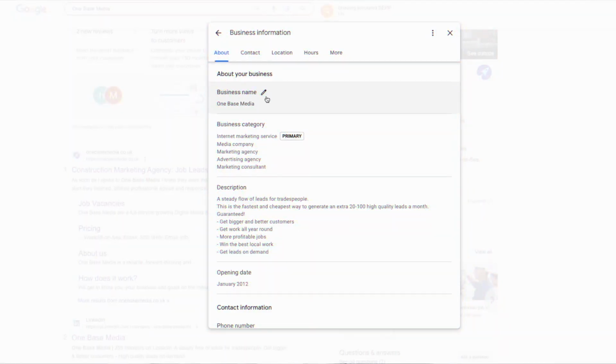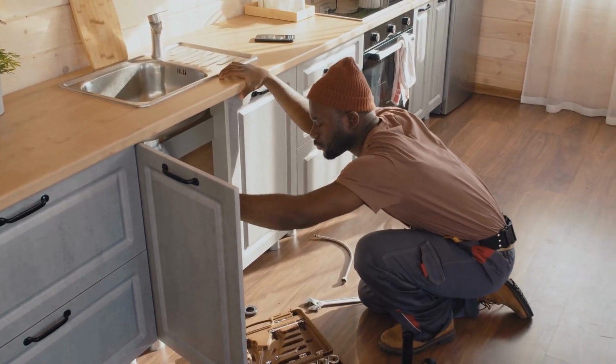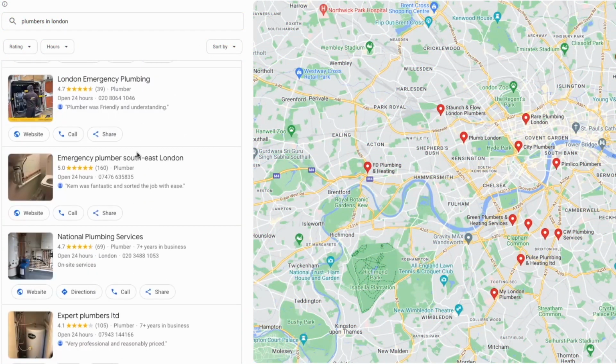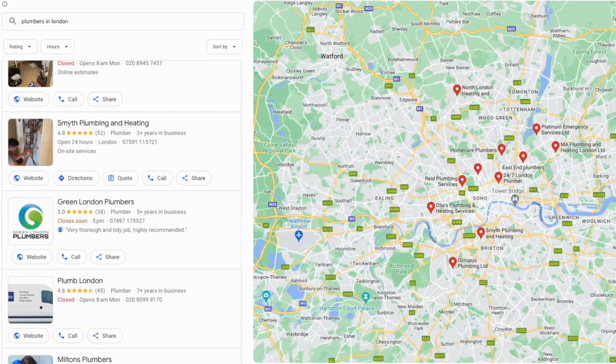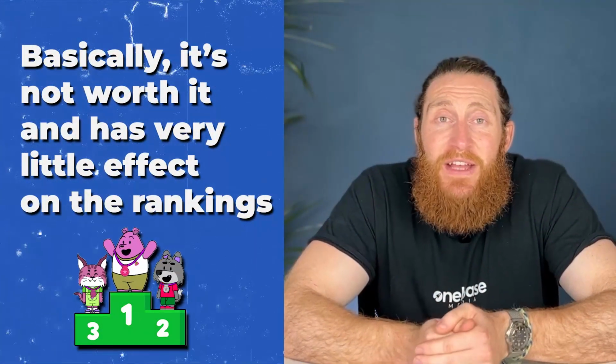Now, we know it's tempting to stuff this full of keywords, and we've tested this, and it does work, but very temporarily. Let's say you're a plumber based in London, you could put Plumber London and then your business name in the title. Every time we've tested this, the map might show higher, but for a very short space of time. Google eventually sees it and replaces the name without the keyword. Basically, it's not worth it and has very little effect on the rankings.